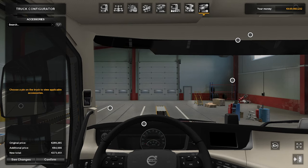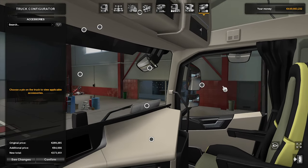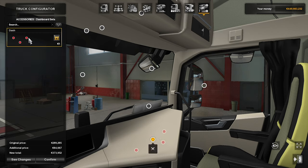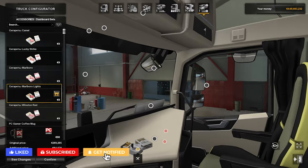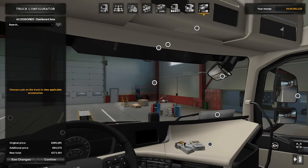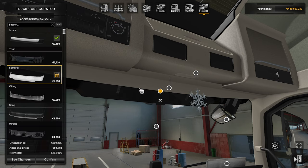It's a very plain interior, to be honest with you. It's very old school. Let's go for the paint. That's fine. Now let's put our cigarettes here, obviously. Marlboro lights. Why not? I don't smoke. Don't smoke, kids. Just for showing it off. That's all. Smoking is a very bad habit.